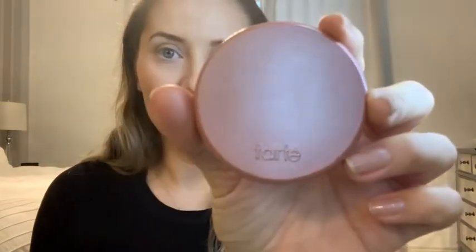Okay, and this one is by Tarte. This is my favorite blush ever. It's like my favorite color. It's called Risque, and I think it's the perfect, not too pink, not too apricot-y. It's kind of just in between. It's really nice. I really like it. It's a must-have in my kit here.